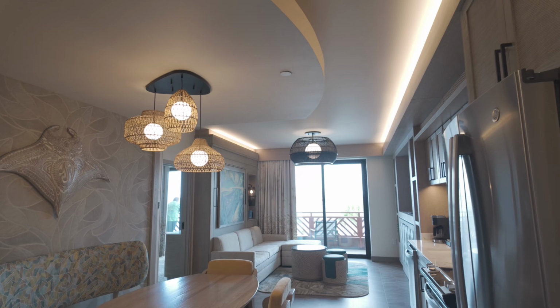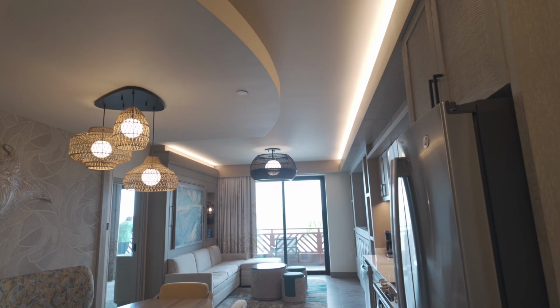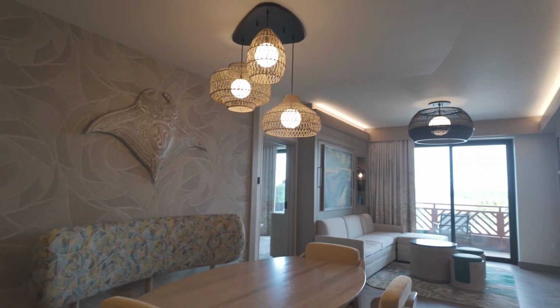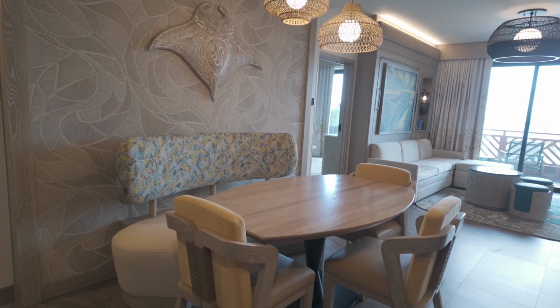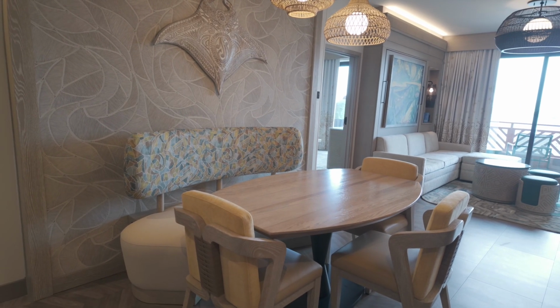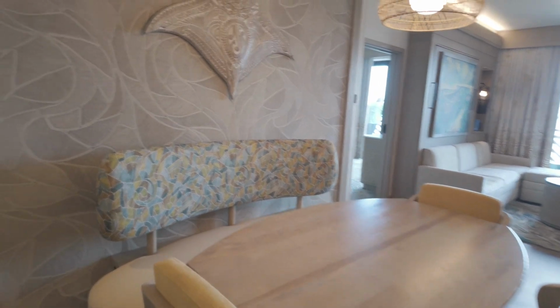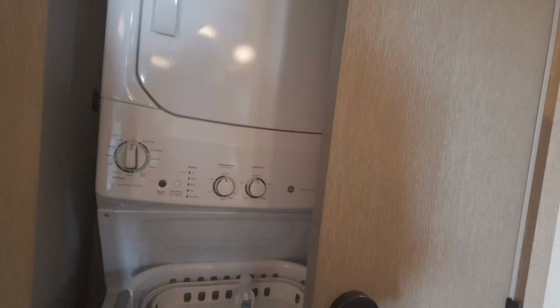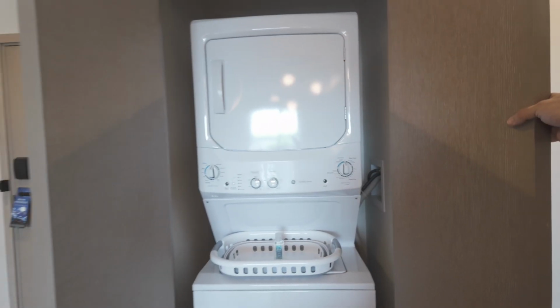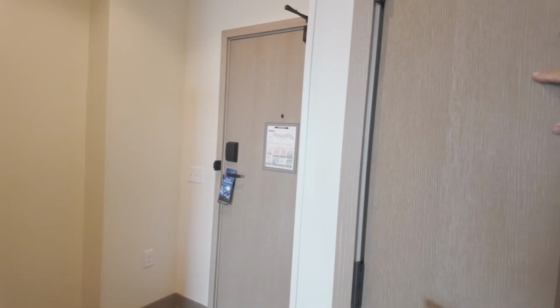We've got a great view of the Contemporary Resort out on our balcony. We'll get out there in a second. So here's the main living area. We've got a dining table that could seat 5. This one-bedroom suite sleeps 5, so seating 5 seems relevantly accurate. As most one-bedrooms do, we have a washer and dryer in here. There's an interesting place for it, right kind of smack in the middle of the living room.